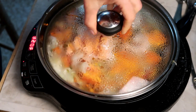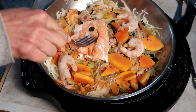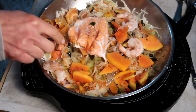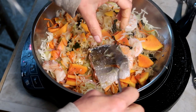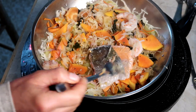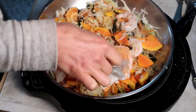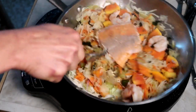I keep a really close eye on the salmon because there's nothing I hate more than overcooked salmon. So, flip that over. Get the skin off before it gets to the point where it's all falling apart and impossible to get off. You can eat the skin. I don't like it. Give that like maybe another minute.